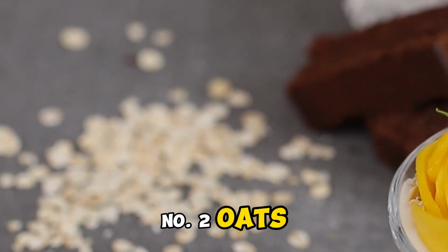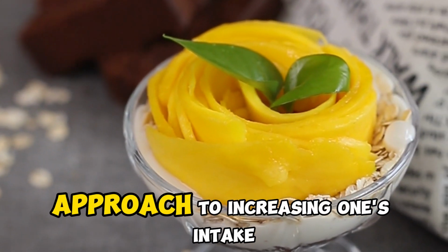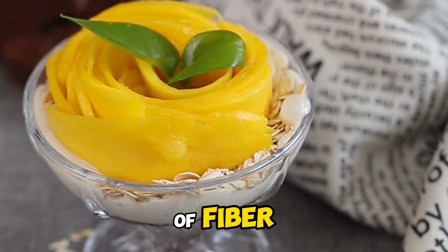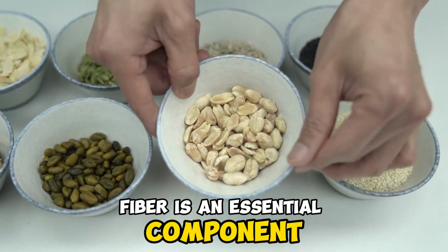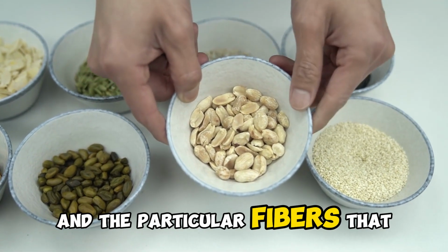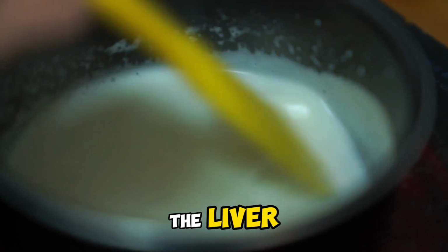Number 2. Oats. Including oatmeal in one's diet is a simple approach to increasing one's intake of fiber. When it comes to digestion, fiber is an essential component, and the particular fibers that are found in oats may be particularly beneficial for the liver.